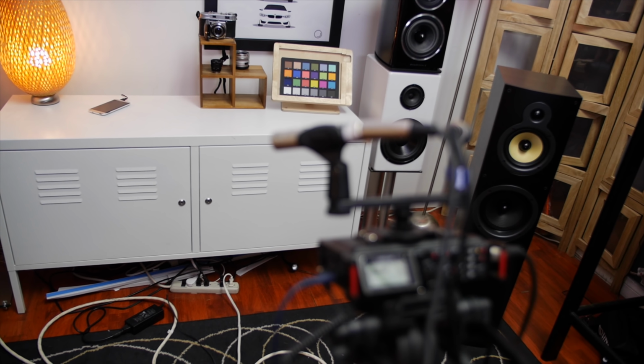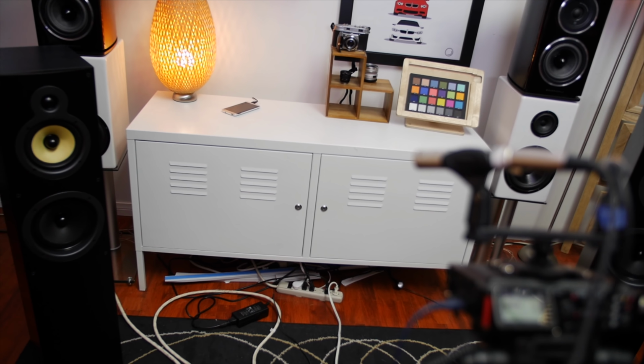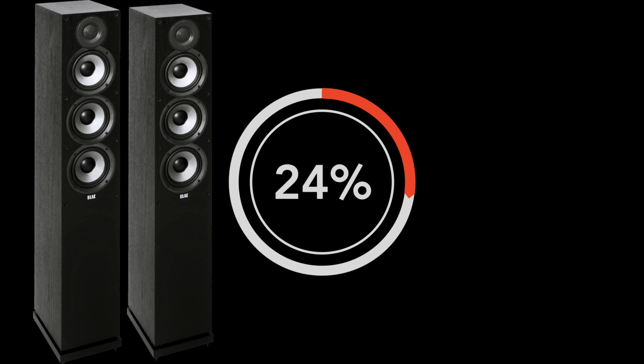But Wharfedales also seem to have a wider soundstage, so you could hear stuff coming from beyond where the speakers actually were. What you sacrifice at times is that the center image is just not as strong, but overall, I prefer the Wharfedales, and from the blind test that I did and the 27 people who voted, 59% preferred the sound of the Wharfedales over 41% who preferred the sound of the ELACs.